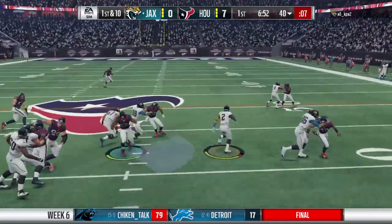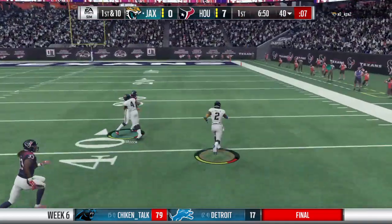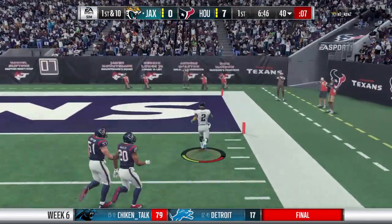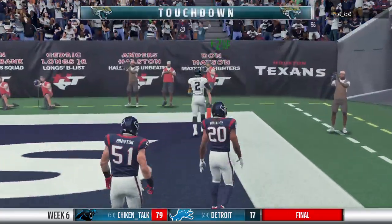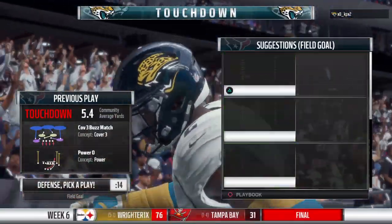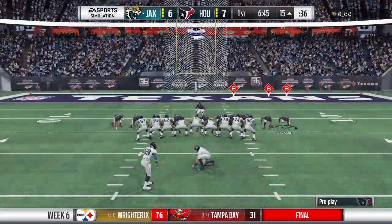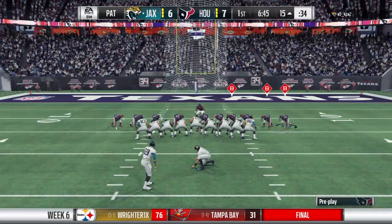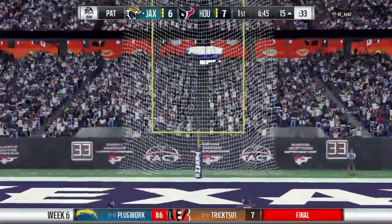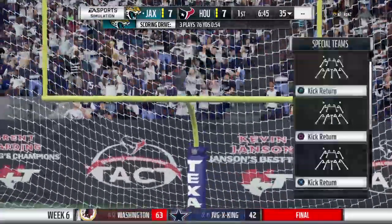They'll run it now out of the gun. And an alley to run. Through an opening, and there he goes. And he takes it in. Touchdown, Jacksonville. A great play there. Touchdown number 18 on the year. And the Jaguars are within an extra point of tying this one up. And he puts it through.